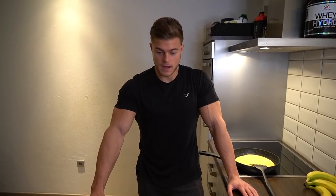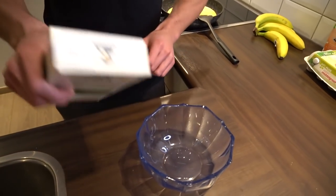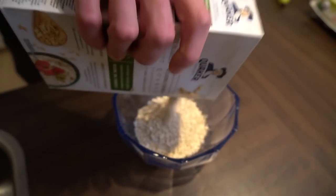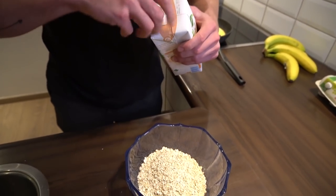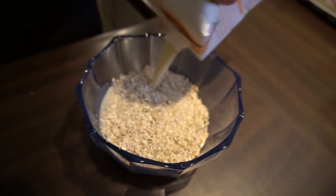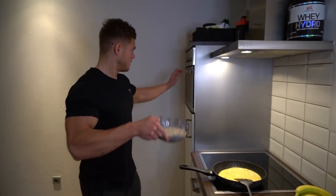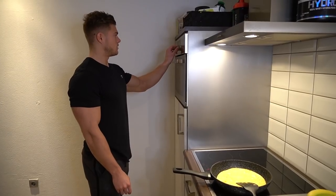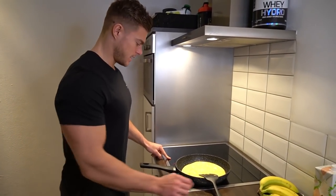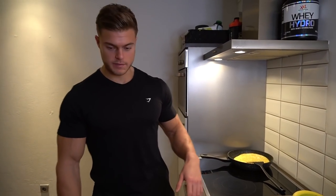I made some eggs, 4 whole eggs, as you saw in the previous clips. And now I'm gonna make some oats, because we also need some carbs. And I'm gonna add some almond milk, because that's just better than water. I'm gonna pop that in the microwave for a couple of minutes. The eggs are almost done, so I'm gonna put that off the heat.